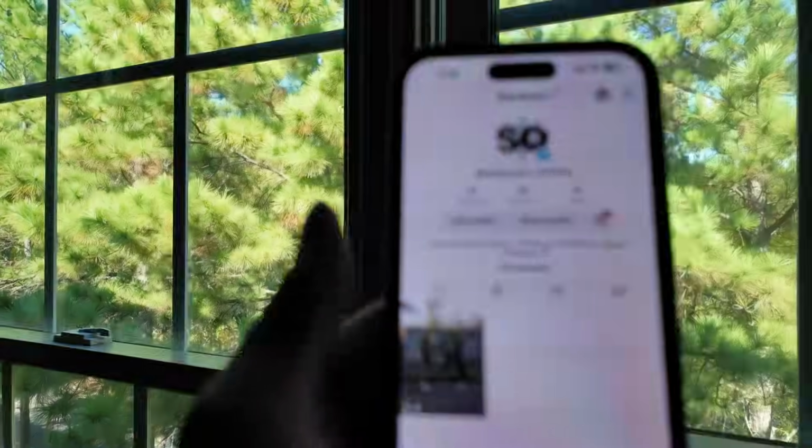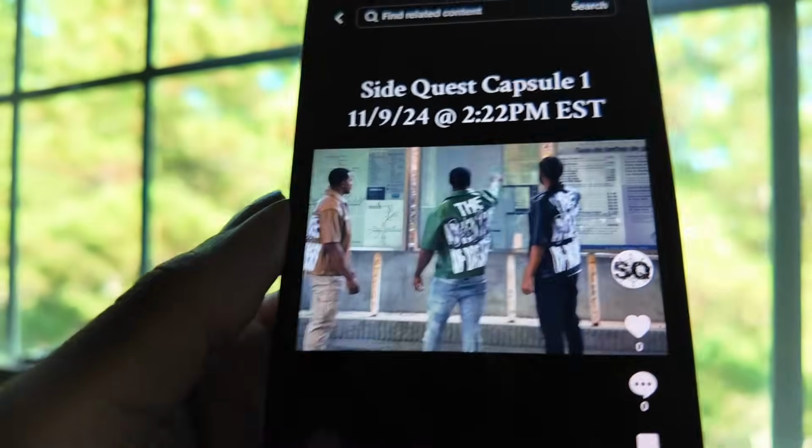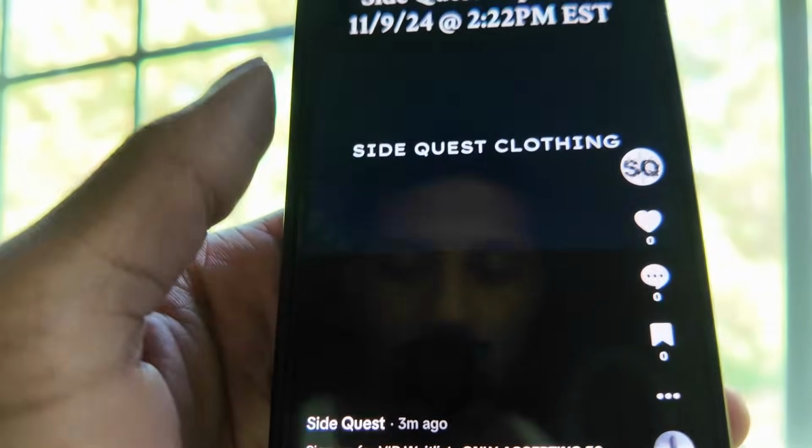But yeah, first piece of content is officially up on SideQuest. And we got 524 followers on Instagram. And then let me show you guys as well. On TikTok, as you guys can see, the first post went up there as well. So I just want to keep everything as transparent as possible. Again, the first post is up. Literally just posted it 3 minutes ago.